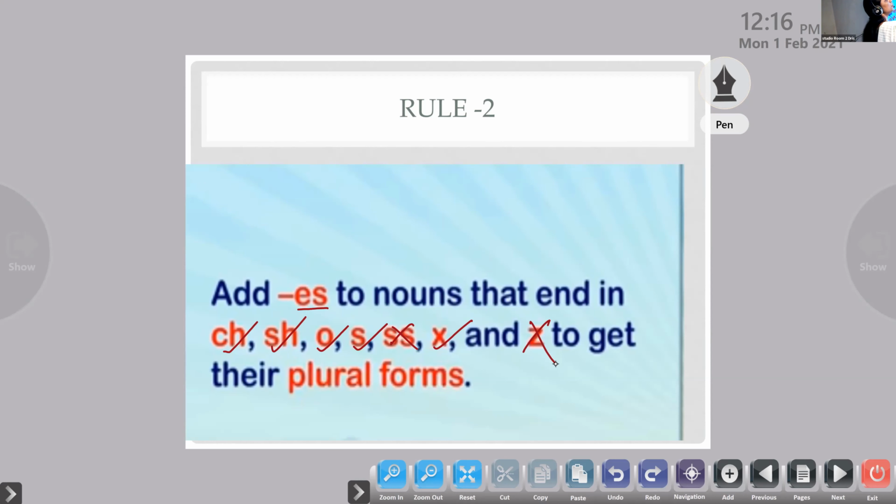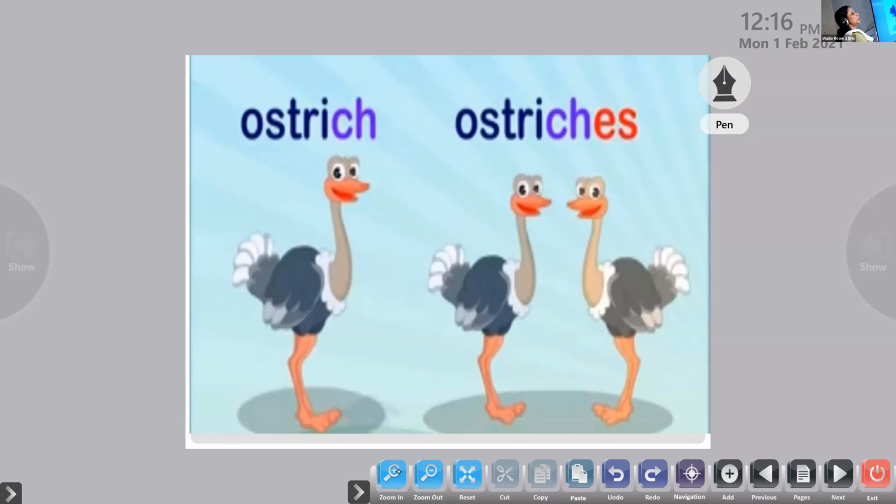Let's move on to a few examples. All of you, please have a look at the slide. Ostrich. Ostrich ends with ch. So how do we change the singular form into plural form? Since it ends with ch, what do we have to do, children? We have to add es to it. Clear? So ostrich, ostriches. Bench. Bench ends with ch. So what do we have to do? Add es to it: benches.